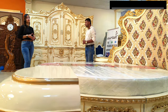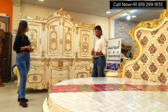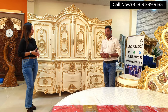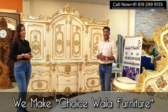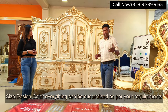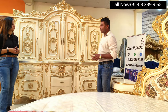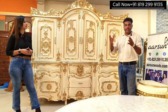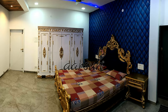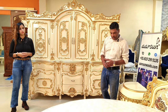Okay. Sir, coming to the wardrobe, my question is, what is the standard size of the wardrobe? In our furniture, there is no standard size. As you know, we make choice wala furniture. And everything is as per the client's requirement. So sizes, designs, colors, fabrics, everything is as per client's requirement. If you talk about wardrobe alone, it depends on the space you have in a room. So it could be 3 feet, 4 feet, or an 8 feet unit like this. So it completely depends on how you want it.